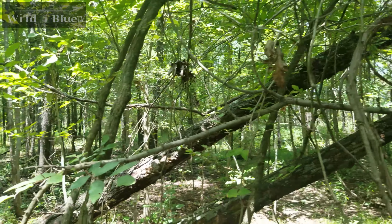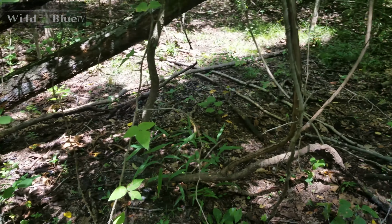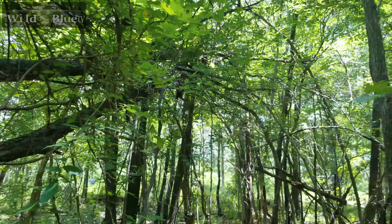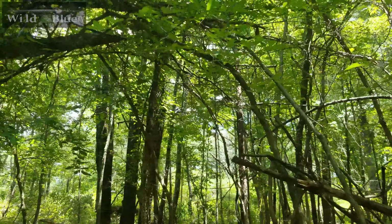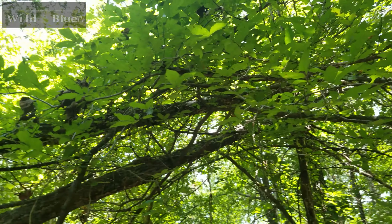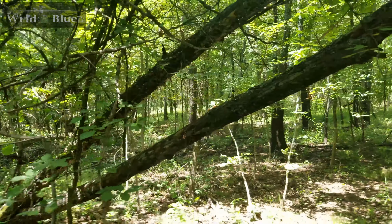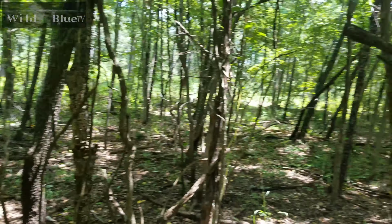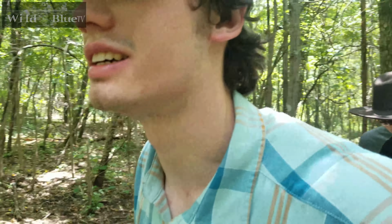Tree that's been pushed over somehow. Possibly the creation of some kind of tree structure here. There, we got that thunder again. I guess it's time to move on out of here. We get caught in something we don't want to be in.